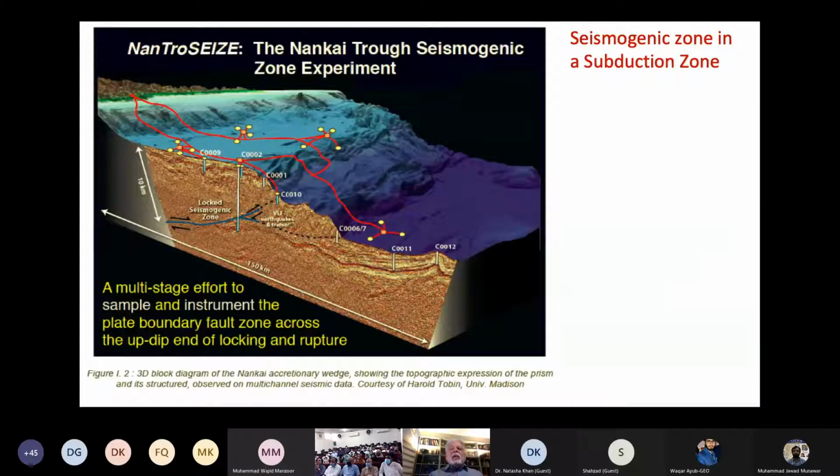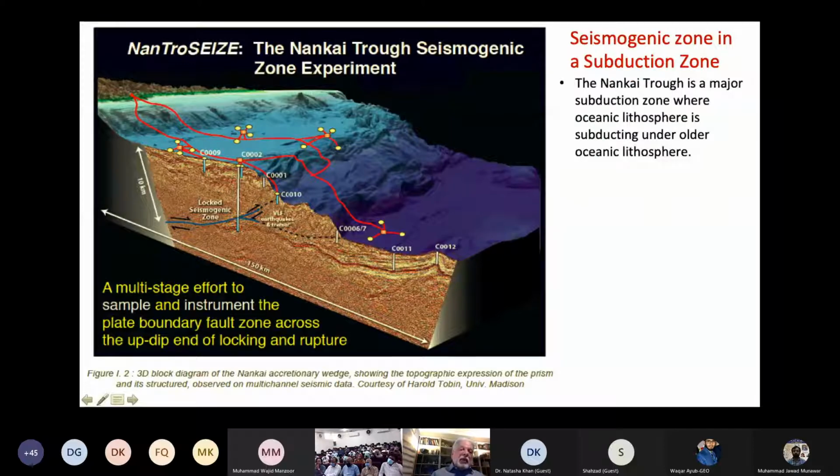Okay, now here is actually a real image from a seismogenic zone or a subduction zone. This is from the Nankai Trough. Some of you may know where Nankai Trough is. It is just along Japan, the east of Japan. That's where the oceanic plate, this one, is underriding Japan. So that's Japan up here, land is here. This is the Japanese shelf, and this is the accretionary prism, and this is the plate going down. You can actually see this beautiful 3D seismics, the plate is subducting down, and this is the locked seismogenic zone where major earthquakes occur. And the Nankai Trough is a major example of this subduction zone.